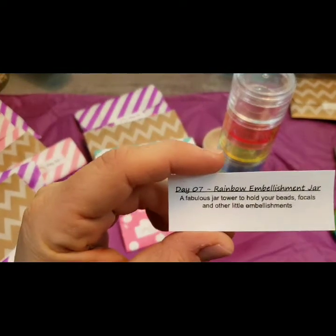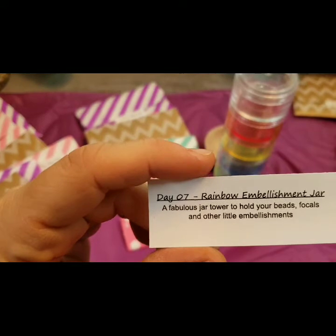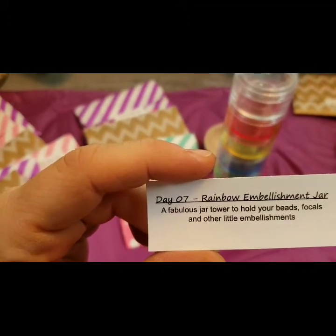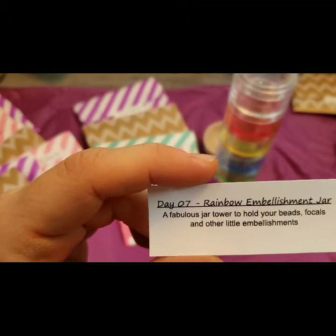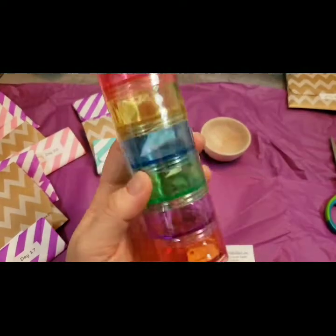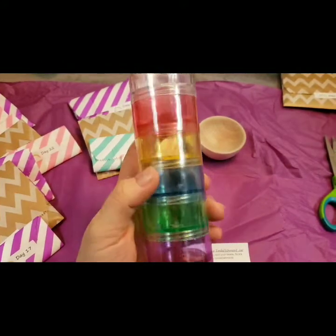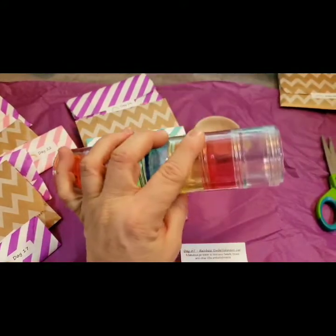We have a rainbow and... what's the drug reference? Rainbow embellished jar. Fabulous jar tower to hold your beads, focals, and other little embellishments. This is cool. Unfortunately, I use Darcy boxes, so I won't be using this. But that was different and interesting. That's pretty neat.